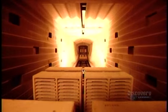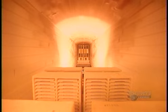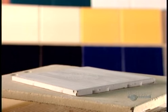50,000 wall tiles in one shot. The firing, as it's called, takes 14 hours. Any sudden changes in temperature could produce thermal shock and crack the tiles, so it starts out at 200 degrees Celsius, climbing gradually to a peak of 1075 degrees, then descending slowly back to the starting temperature.